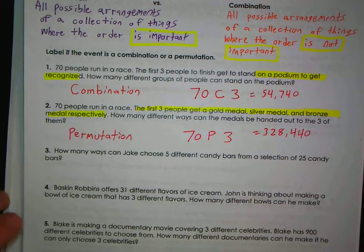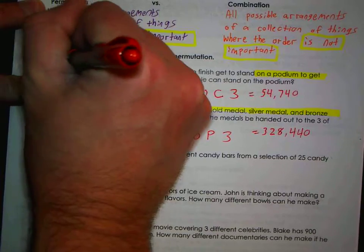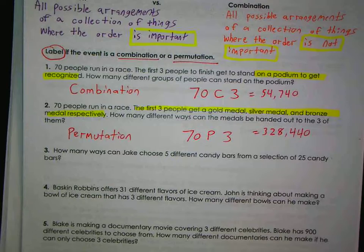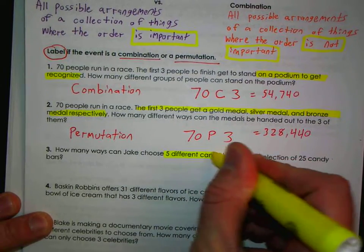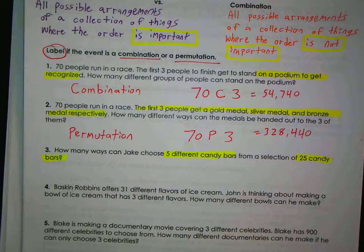All right, I'm not going to write down the numbers for all of them, because all they said was label if it's combination or permutation. So I'm just going to label. So how many ways can Jake choose 5 different candy bars from 20? Would that be a permutation or a combination? Permutation?